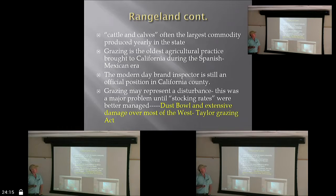Okay. Cattle and calves are normally the largest commodity. This is just an agricultural term. This is for beef, means that you're producing cattle and the calves. Grazing's oldest practice, got that. Modern day brand inspector. You know, used to be these cattle are branded out on the range, and we still have a brand inspector in San Bernardino County. That's one of the jobs that you guys could look for. Kind of dwindling, but still out there.